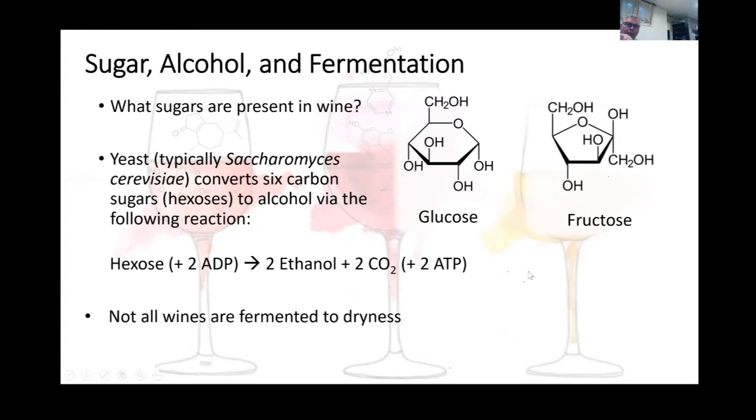And of course, we should say that not all wines are fermented to dryness. So don't let this reaction make you think that all of the sugar is always converted entirely into alcohol. Sometimes it pretty much is, and in plenty of other wines, it isn't. Probably most notably, Rieslings from places like Germany and the Alsace region of France: fermentation is intentionally arrested or stopped before all that sugar has turned into alcohol. And so you have sweet wines. Of course, dessert wines in general as a category are sweet, right? And that's key to that process, is not fermenting the wine to dryness.